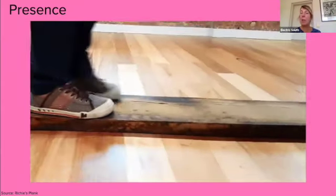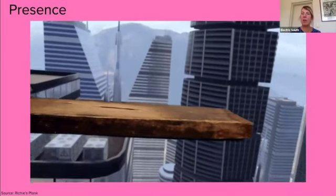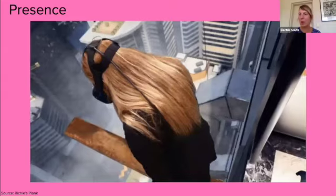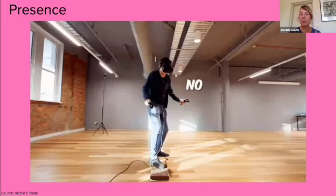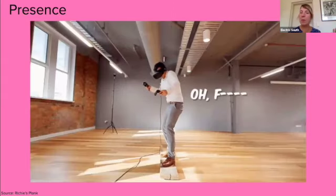And I think you get presence both in 3DOF and in 6DOF VR: the sense of being there. Here you can see that people are just walking on a piece of wood on the floor, but they really feel like they're about to fall off a building. I've done this piece and it's terrifying. So that sense of presence is really real, and often our brains actually remember things as real.